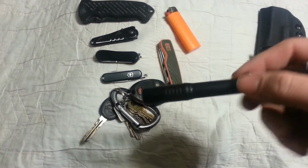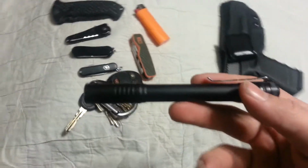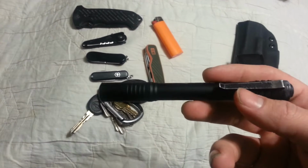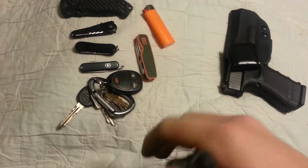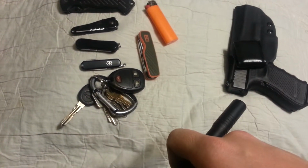The batteries actually last for quite a long time on this. On the description it says that battery life is about 7.5 hours runtime. I change batteries maybe twice a year. And I use this all the time. I mean, almost every night when I come home so I don't wake my wife or son, I'll be looking for stuff and shining around the house. So I don't have to turn on the overhead light.